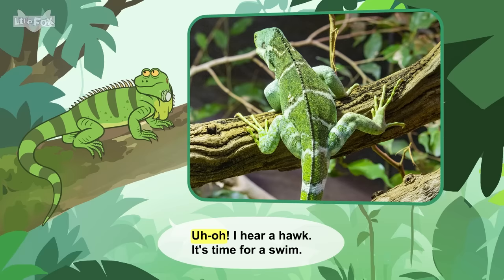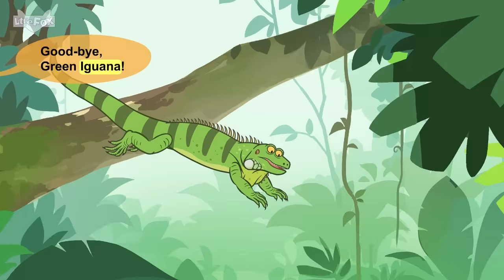Uh-oh! I hear a hawk! It's time for a swim! Goodbye, green iguana!